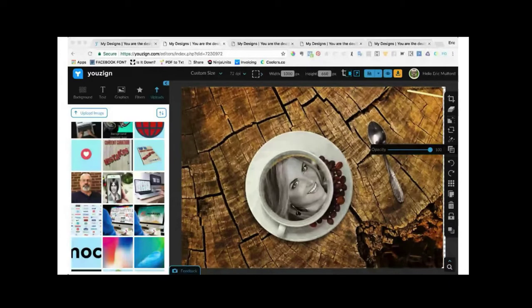Yeah, if you make sure that you click that Save to Library, you'll always have it in that crop area the way that you want it to. All right.